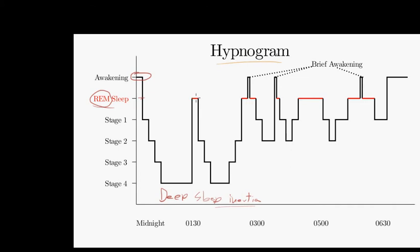We jump back up into REM, which stands for rapid eye movement. And this is the most interesting and cool part of sleep, rapid eye movement. And it's a pretty descriptive name. It just means that your eyes move back and forth in their eyelid. The eye is still closed, but the person's eye is going back and forth like they're watching a tennis match or something. And this is also when dreams occur. Rapid eye movement leads to dreams. And as far as we know, I don't think dreams occur in any other stage.